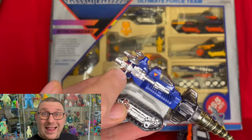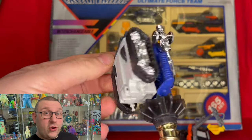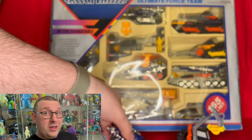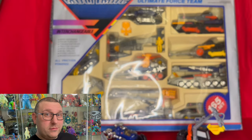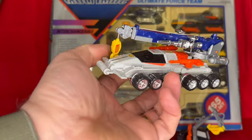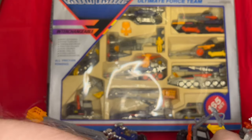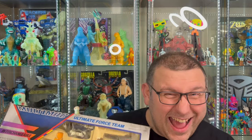And it has to be said that I am noticing some of the parts are very Zoids. Some of the bits sticking out of these things, they're straight off Zoids. Like I said, I've never seen these before, but if you have, let me know in the comments. If you know anything about them, what they're supposed to be, let me know. Apparently they're all friction powered.